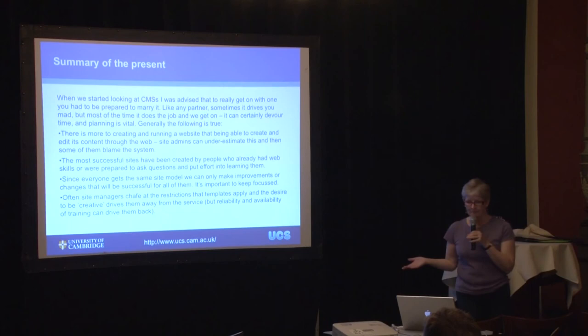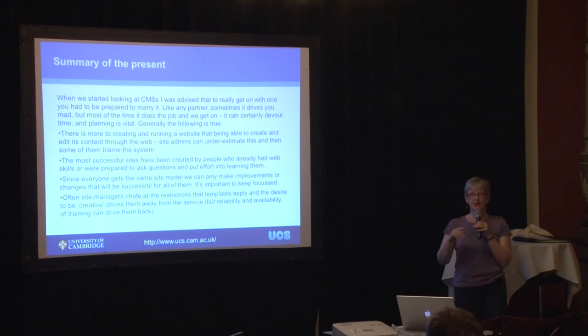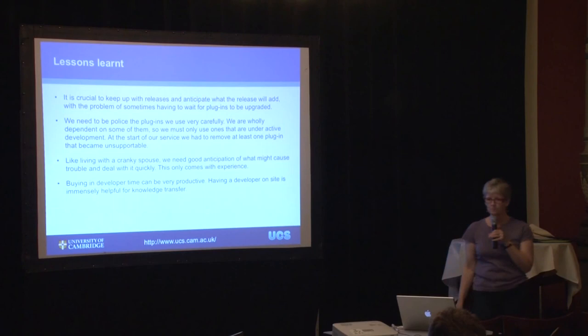Often we have problems with people not wanting to use the university templates. Some people will say, I'm not going to use this, it's too restrictive. And then they get some hacking incident, or they discover that running Drupal actually isn't very easy, and they come back. So we've had several of them come back after they've gone away.